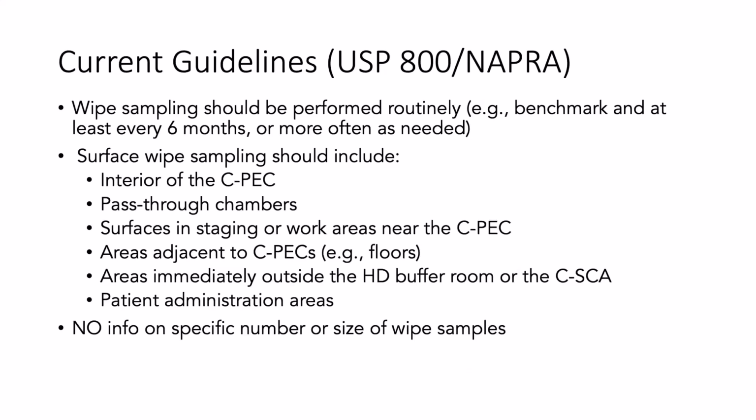So I mentioned USP 800 earlier. This is not quite verbatim because there's not enough room on the slide to put it all in. But USP 800 recommends sampling routinely, e.g., a benchmark, and then at least every 6 months or more often as needed. And then they give these very specific sampling areas, such as the interior of the prep cabinet and the pass-through chambers. This is the chamber between the drug prep area and the rest of the pharmacy, and so on. So these 5 or 6 very specific sites.